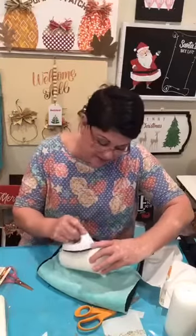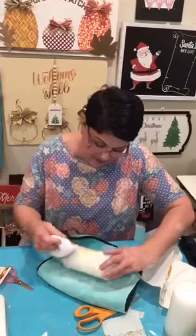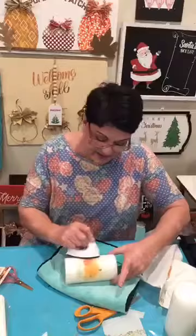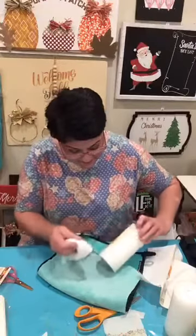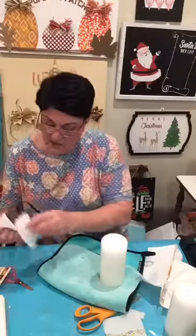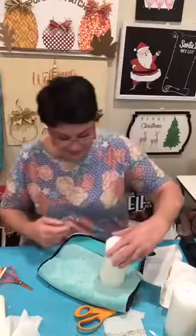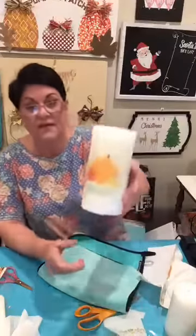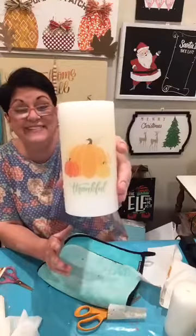Y'all, this is like the niftiest craft I've ever done. I'm in love. And I saw these little thankful napkins and I was like, I gotta do that. Okay, well that was awesome. Just wipe that off, it's like Teflon. So that's neat. And that's what our thankful candle looks like. How stinking cute is that?